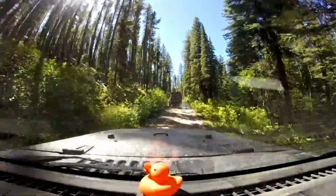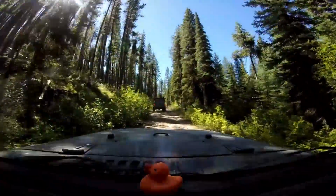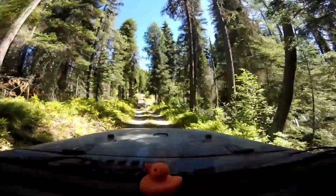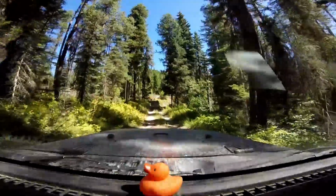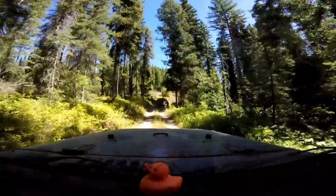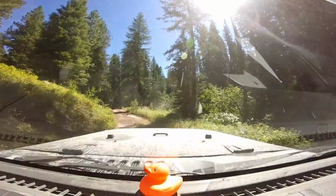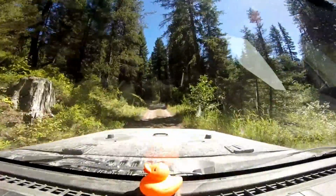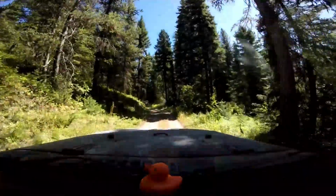Getting more and more remote at this point, further and further up the mountains, and we think to ourselves, hey, this looks like Bigfoot territory. Maybe? Question mark? We did see bear the night before.